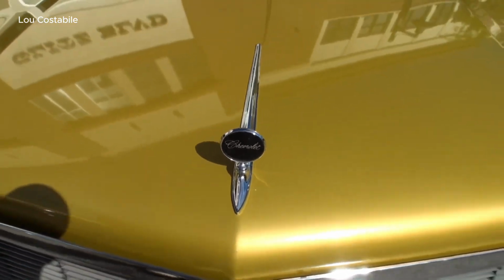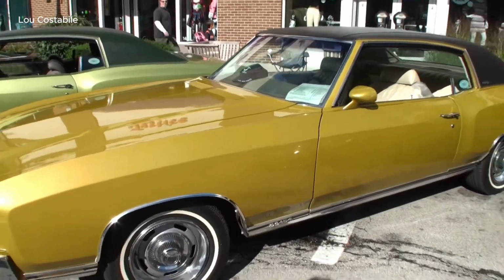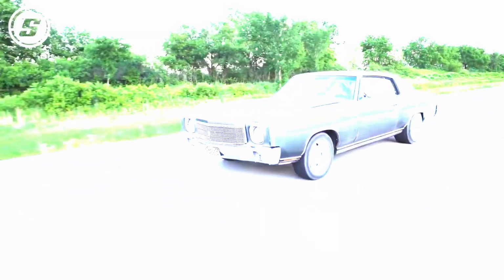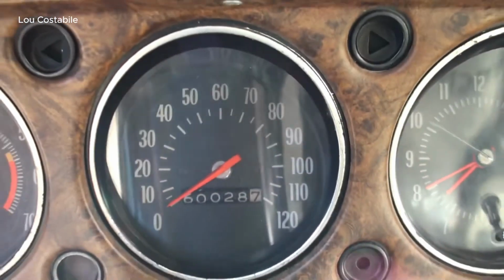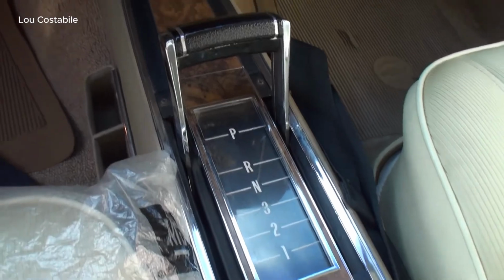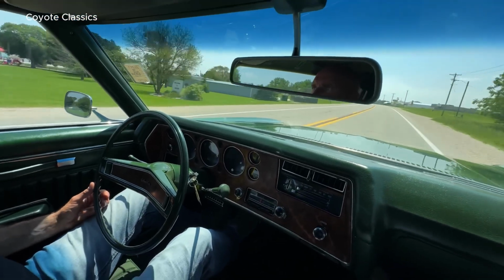But let's be honest, Chevy was sandbagging. In the real world, this thing was making closer to 400 horses on a bad day. Mated to that brute was the legendary Turbo Hydromatic 400, a 3-speed automatic that could take a beating and still shift like butter. No manual was officially available despite the myths. But honestly, with torque like that, who needed a clutch?